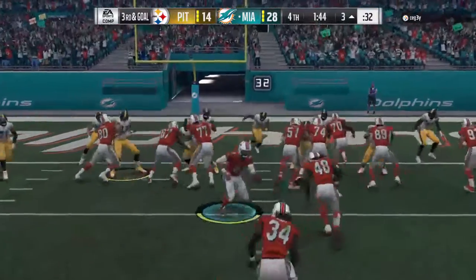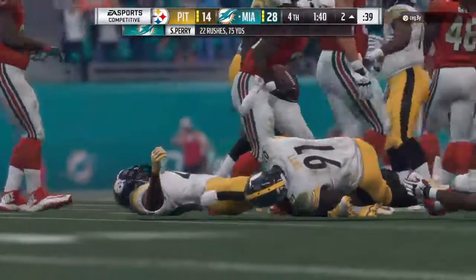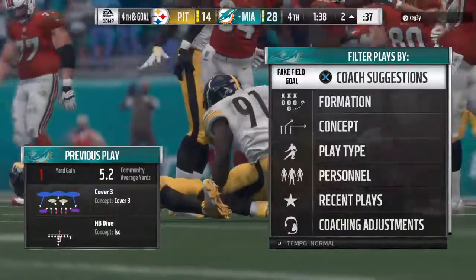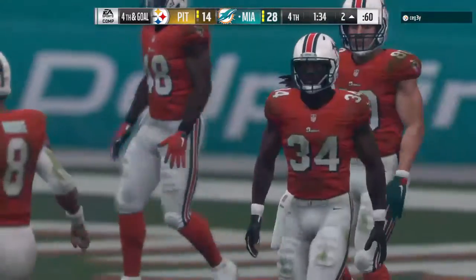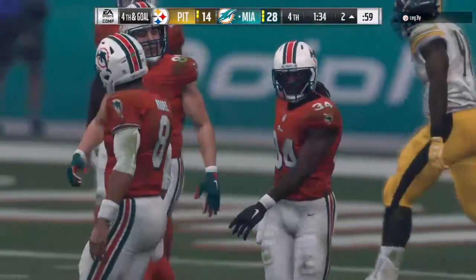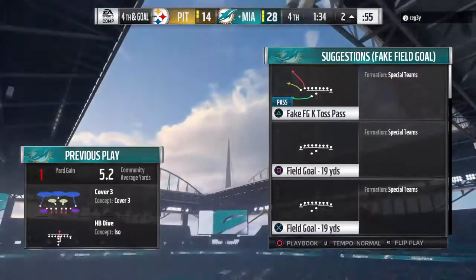His path became similar to almost running a stretch play, didn't it? Trying to find a crease, anywhere to put his foot in the ground and cut back. It just never materialized. Only a yard that time, so now a decision to be made here on 4th and goal. Now the defense going to use the first of their timeouts. That'll leave them with 2 remaining.